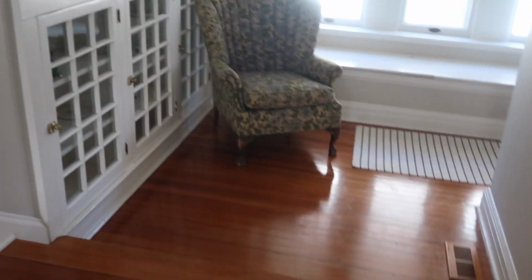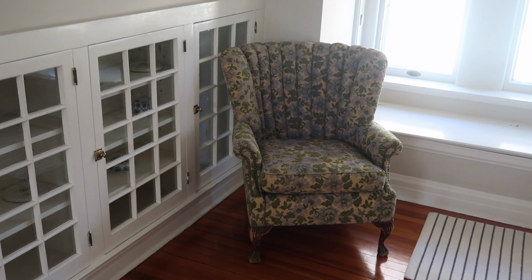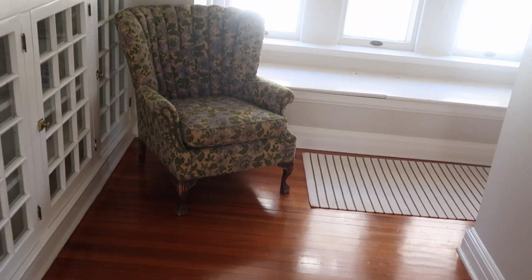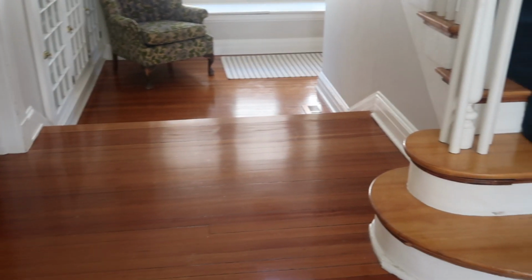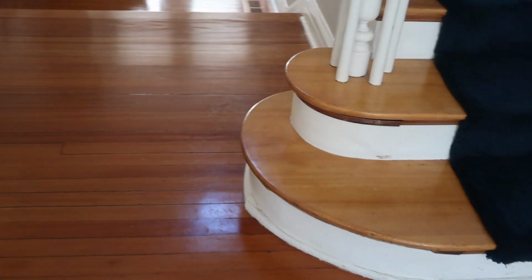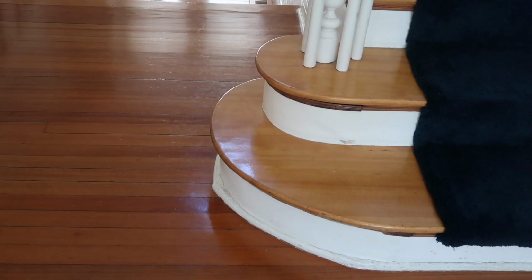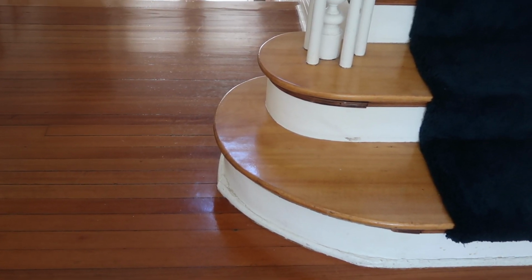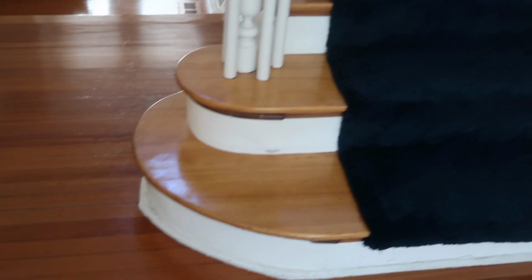This is a little reading nook down here. I just stuck an antique chair down there that I found on Facebook Marketplace that I go back and forth on whether or not I love. But eventually I'd like to refinish these floors, so I'm not really committed to anything down here right now. And you can see one of the reasons I want to refinish the floors down here is the differences between the floors on the stairs and the actual floors. One is more blonde and one is more of a red, and that drives me a little nuts.